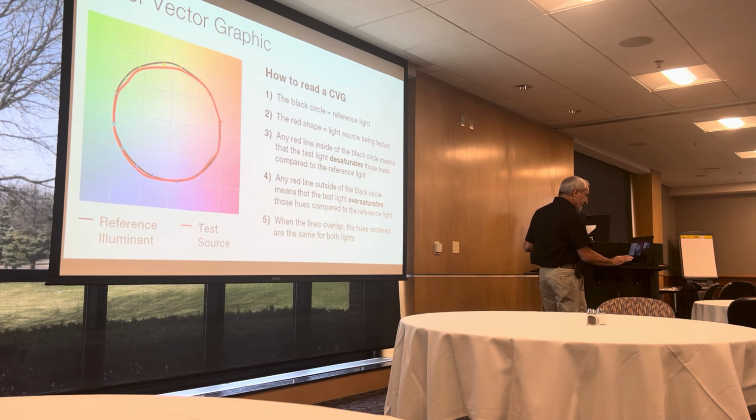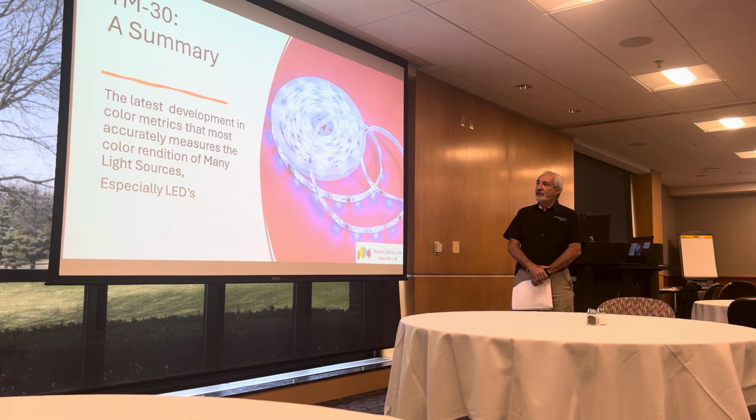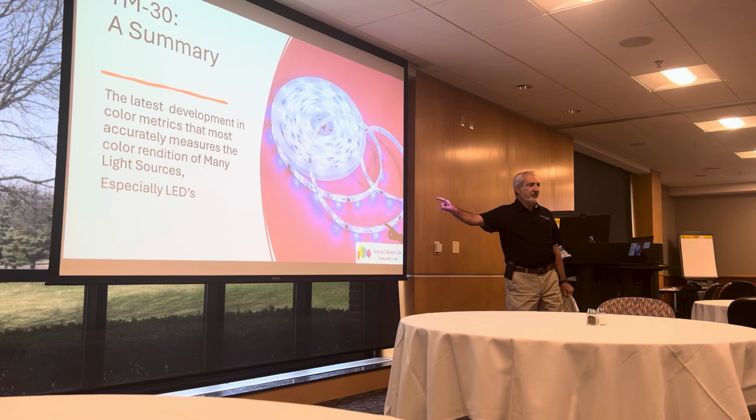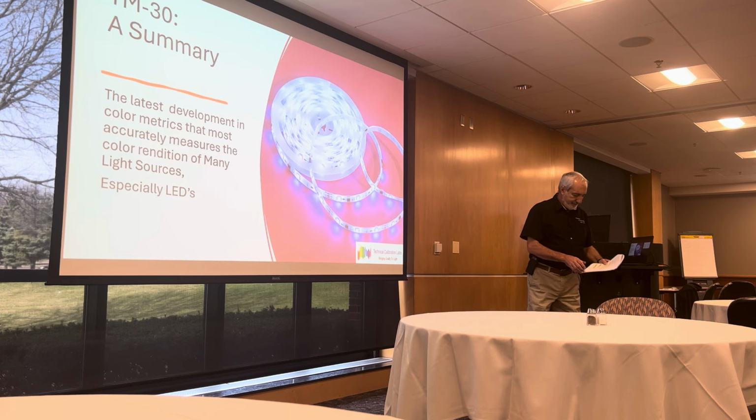Okay, and to summarize the TM30, it's the latest development in color metrics that most accurately measures the color rendition of many light sources, especially LED. Those other ways are good ways, but they were never intended to measure LEDs. There you go.